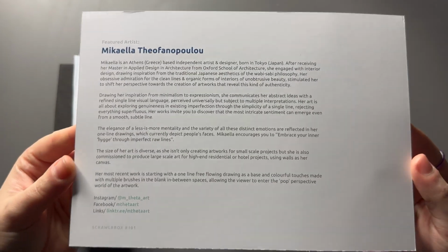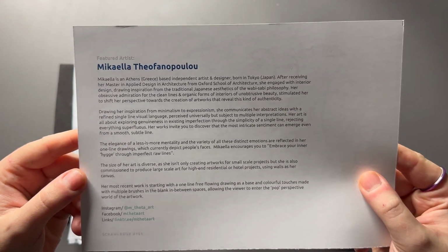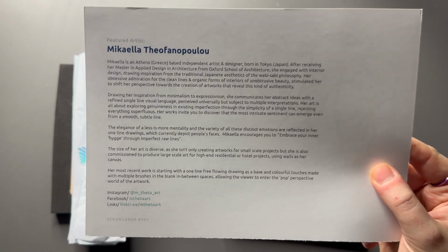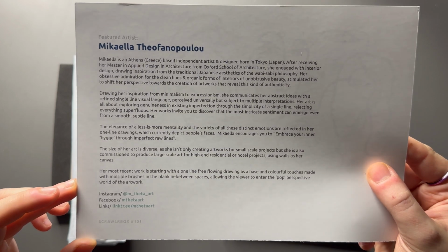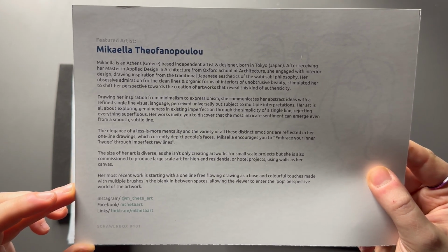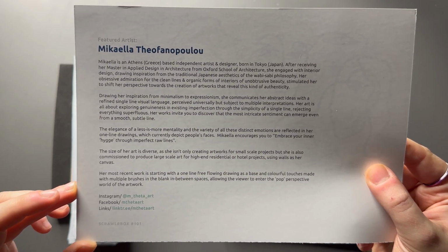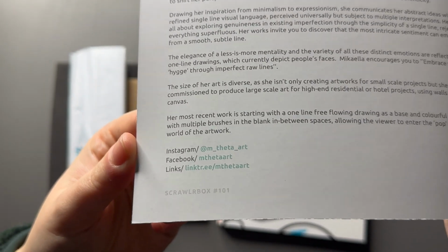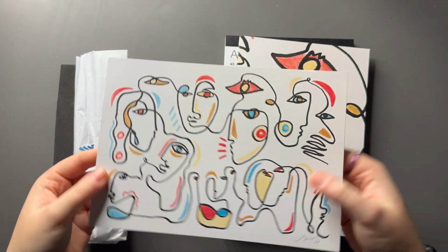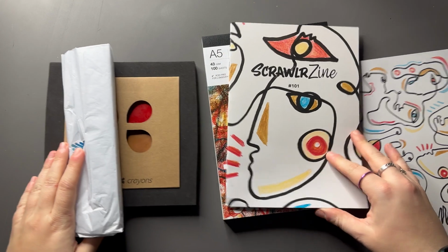This is the featured artist. Michaela is an Athens-based independent artist and designer born in Tokyo, Japan. After receiving her master in applied design in architecture from Oxford School of Architecture, she engaged with interior design, drawing inspiration from the traditional Japanese aesthetics of wabi-sabi philosophy. Oh, interesting. Their socials are down at the bottom here. Abstract is not my forte, but then I don't really give it probably the time it deserves.